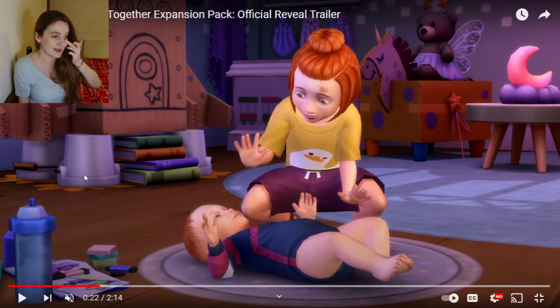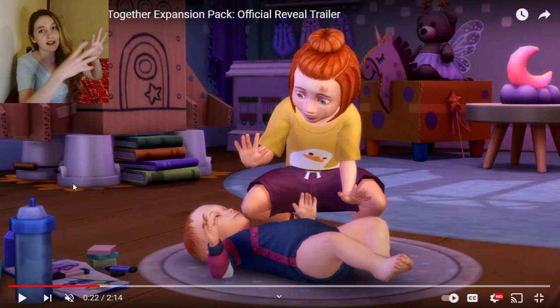I love this little rocket. I don't know if that's interactable or if that's decor. Oh, there's so many little colouring things. Guess that's decor as well. But look, I am so happy that we've got interactions between different family members. And as we saw on the Behind the Sims thing, there was an infant interacting with a dog.